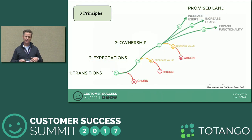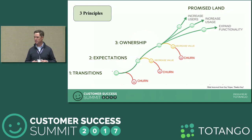There's a great slide that is one of my favorite slides I've ever seen, and you guys are probably very familiar with this one, but it's Guy Nerpaz's slide around how success flows. I appropriated this, so thanks very much to Guy for preparing it, but it really illustrates what I think are the key things that drive a successful onboarding approach.